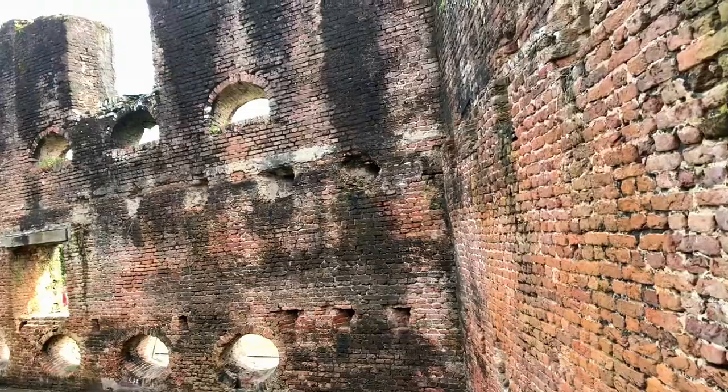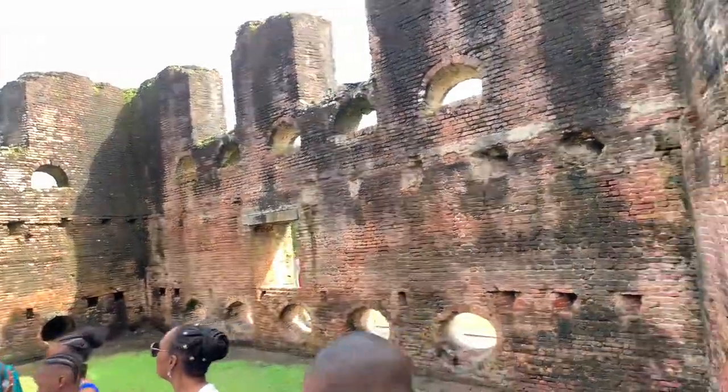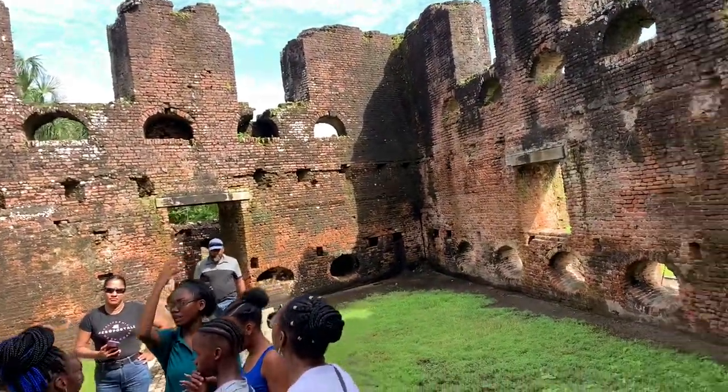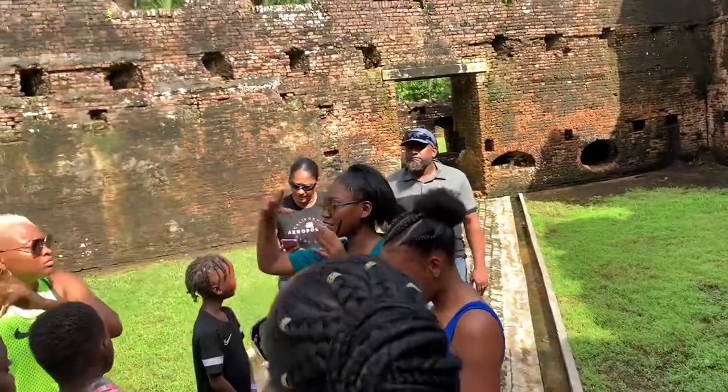So before this place was called Fort Island, it was called Flag Island. It served as a way to guide you, like how we have the lighthouse in town.